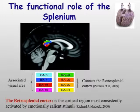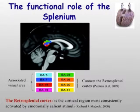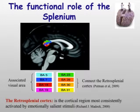What's interesting is what the functional role is. The posterior part of the corpus callosum, i.e. the splenium, connects the two retrosplenial cortices. And a tractography study showed recently that in the splenium there are fibers that connect two groups of Brodmann areas. One is areas 5, 7, 18, and 19, which are associated visual areas, but more interesting is that another group of Brodmann areas, 29 and 30, is the retrosplenial cortex. The retrosplenial cortex is the posterior part of the cingulum, which belongs to the limbic system. And what we see here is that already at a young age, it is correlated with social interaction.